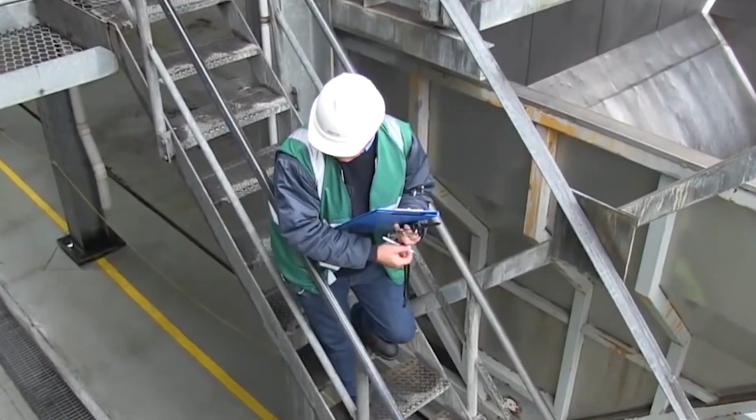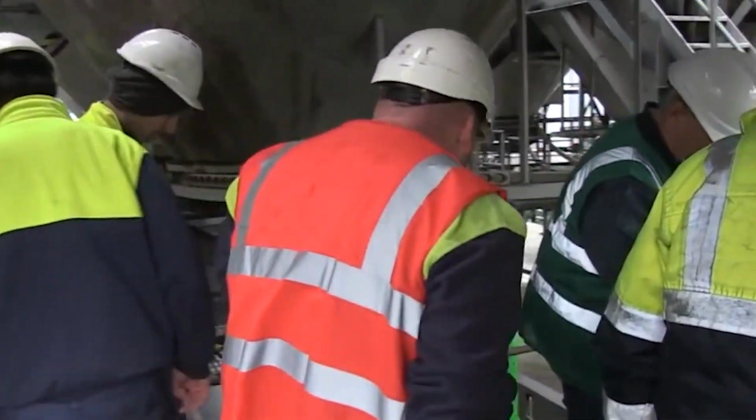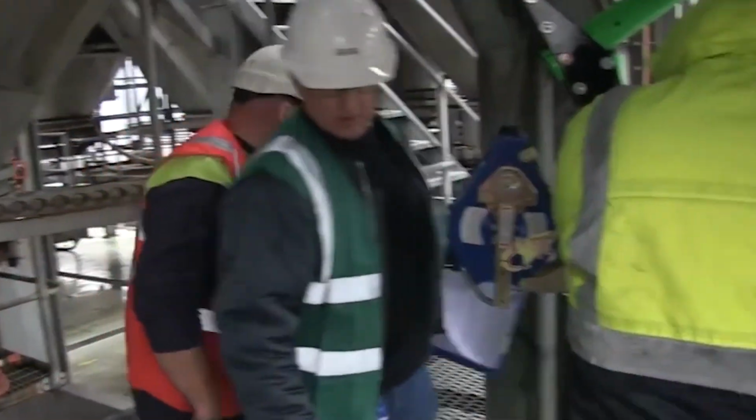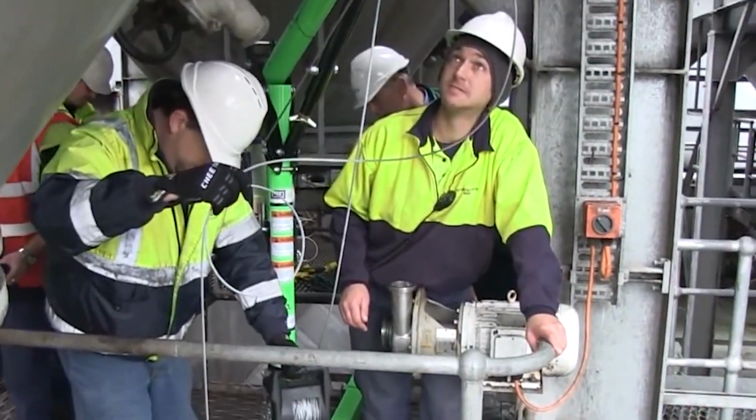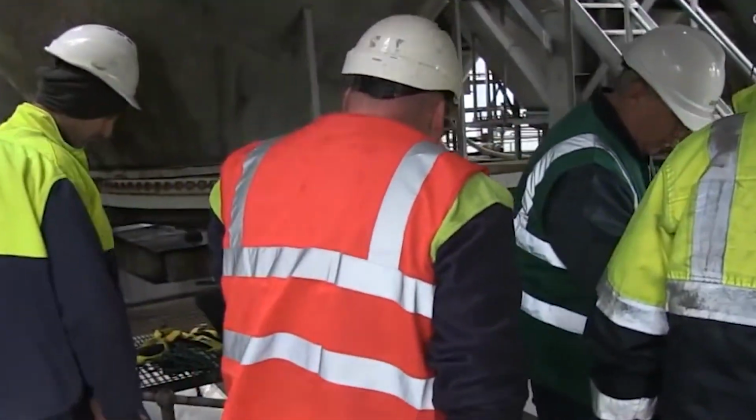Overall, atmospheric testing and monitoring are essential components of confined space entry procedures. By ensuring that the air quality within a confined space remains safe, workers can perform their tasks without undue risk to their health and safety.